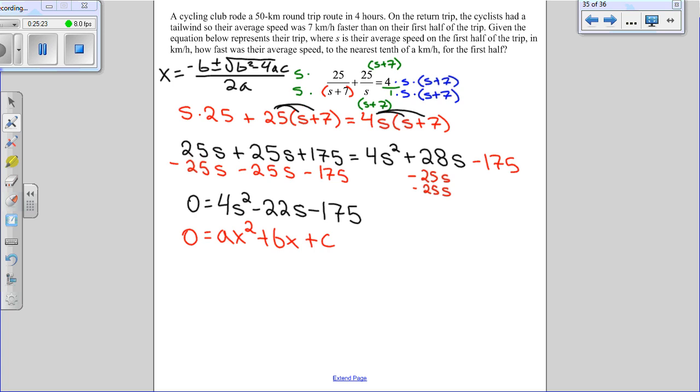What you're going to do is realize what all these a, b, c values are. That's how I like to do it. So I would say a equals 4, b equals negative 22, and c equals negative 175. And then I go back to my quadratic formula, and I replace every letter with brackets and then whatever the number is. The symbols all stay the same.